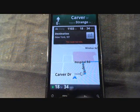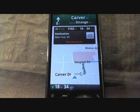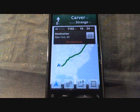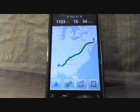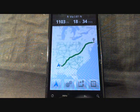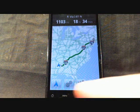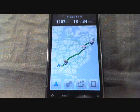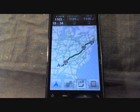Head east on Carver Drive towards Strange Road, then turn left onto Strange Road. Okay, this button here gives you route information. There's the entire route. If you look along the bottom, you'll see back to navigation. You have a few options for avoiding highways and tolls. You have alternate routes available.